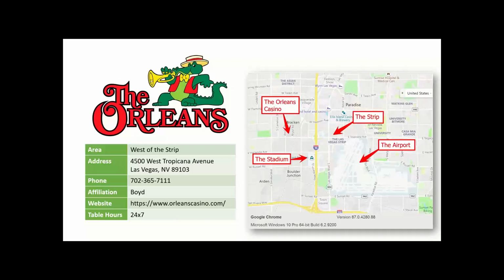It's just north of the stadium, Oakland Raiders Stadium, and a short little drive from the Strip. The Orleans is not too far away from some of the other casinos just west of the Strip. It's a short, 5-minute drive. You can also get to the Rio. You can get to the Palms. You can get to Gold Coast, all very close by.